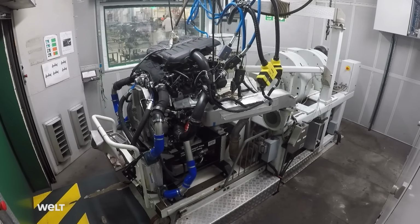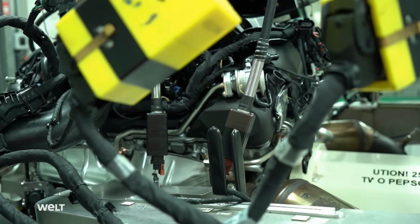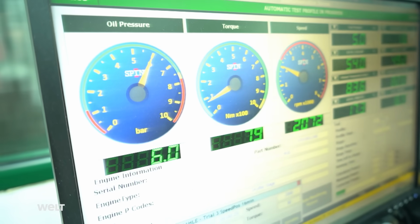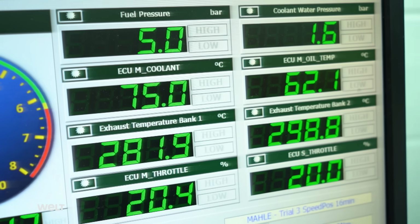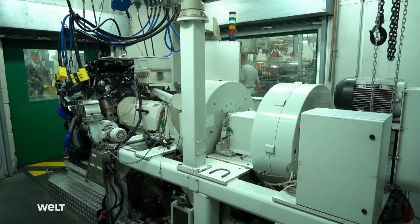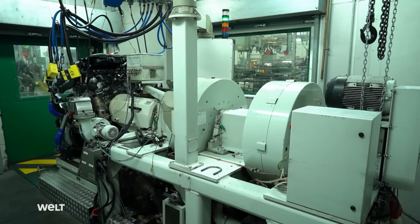Now, real fuel flows through the engine's veins for the first time. The power plant runs through all drive modes and speed levels. On the display, the tester checks important parameters, such as the oil pressure, the torque, the output, and fuel efficiency. The procedure takes around 21 minutes. Then, the power plant has passed the test.